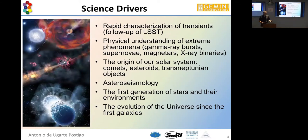However, among these science topics, we have to select those that are going to be driving the design of the instrument. So if there's some kind of a priority that needs to be taken, because you cannot always satisfy everybody, we are prioritizing what we call the science drivers, which are what I said before, the rapid characterization of transients, the follow-up of LSST, and then the physical understanding of extreme phenomena such as gamma ray bursts, supernovae, magnetars, tidal disruption events, some very extreme phenomena. We also have a strong commitment with the solar system, asteroseismology, and then we go to the very edge of the universe, studying the first generation of stars, their environments, and the evolution of galaxies.